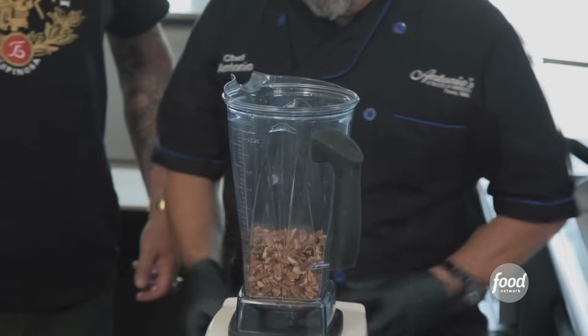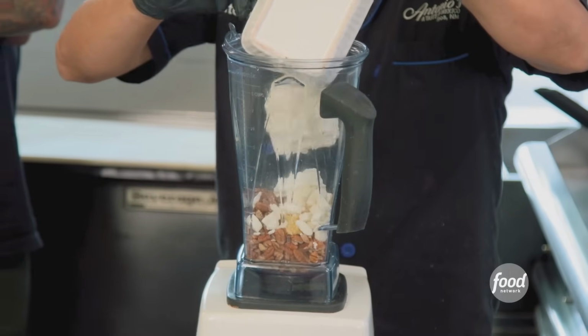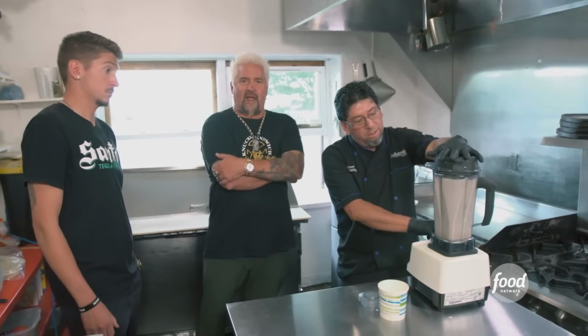We'll make the Nogada sauce. Yeah, the recipe calls for walnuts, but pecans are more flavorful. Some garlic, a mix of cream cheese, goat cheese, and feta cheese. Feta, the old feta in Mexico. Cinnamon, fresh onion, brandy, salt, sugar, and some heavy cream, milk. And that's it.